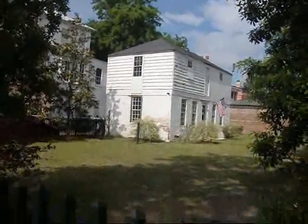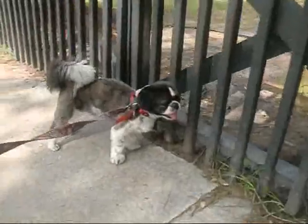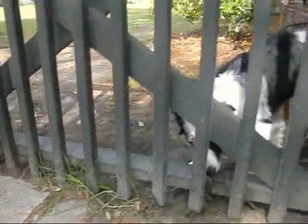Where were we? Battery just went dead. Thank goodness I had a spare. Alright, Bugs. Behave yourself. It's a nice dog.